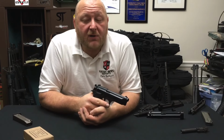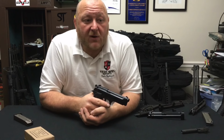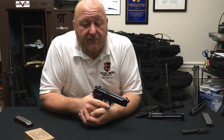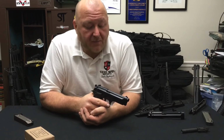If the government decides they want a new pistol and it's 9mm, they're wasting their money. The M9A3 is a perfect gun in 9mm. You don't have to go with all the expense of the logistics of new parts. You can basically modify the pistol. However, if they decide they want to go with a new caliber, certainly it's a good idea.